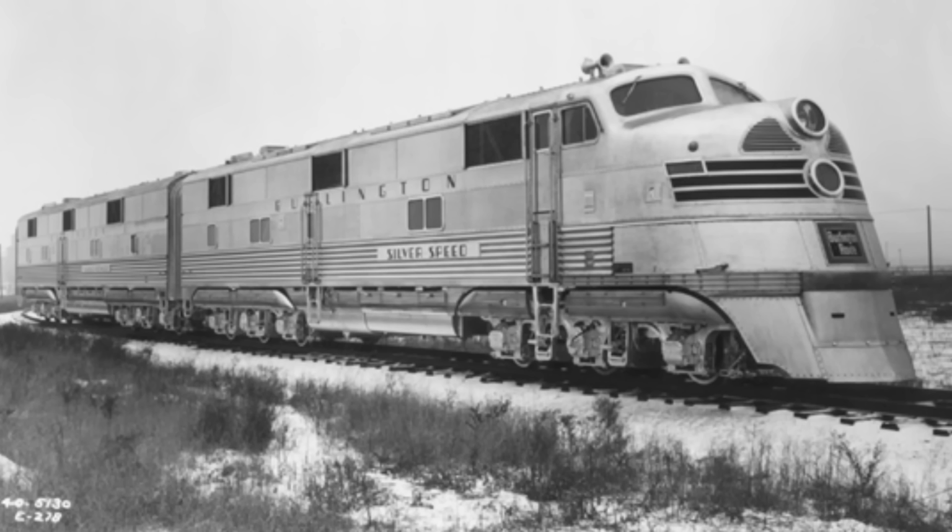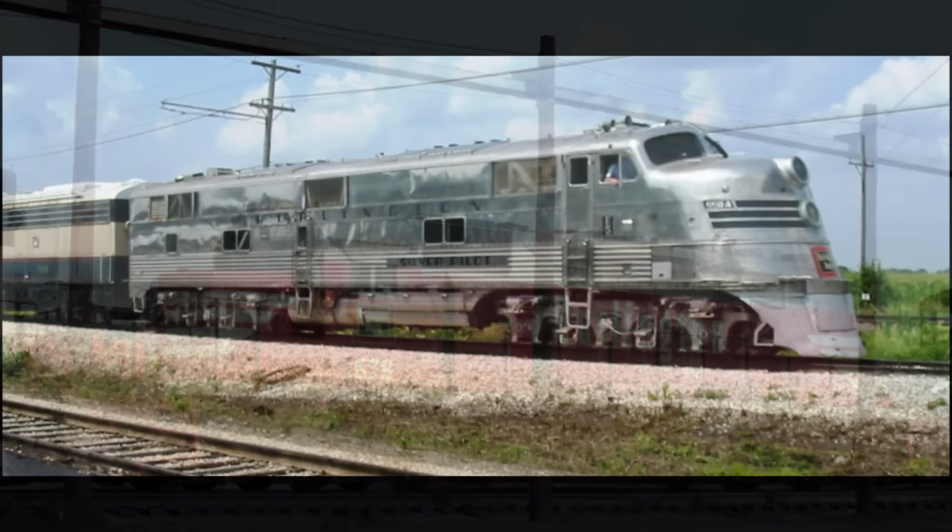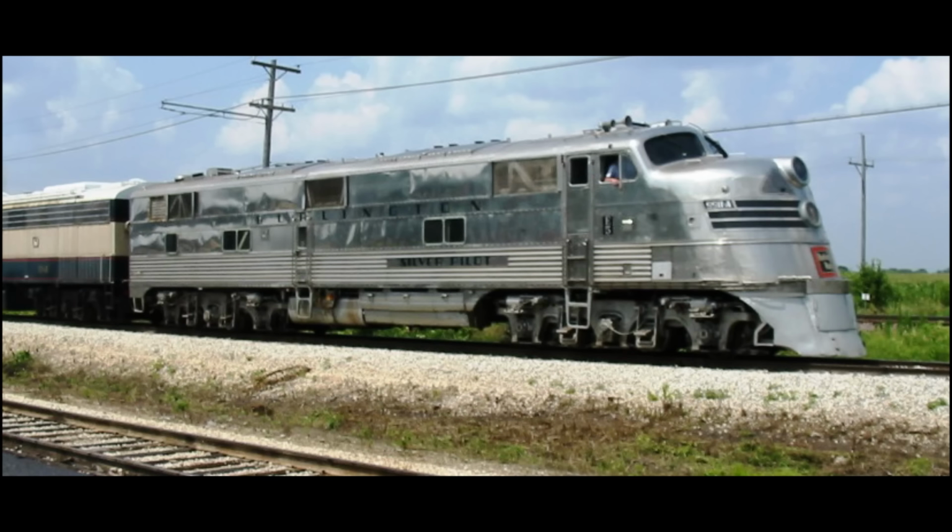Both 9910A and B were sold to the Colorado and Southern in 1955, renumbered as 9951A and B respectively, until being retired in October of 1967, being traded in for SD40s. Both were scrapped shortly thereafter, leaving 9911A, the Silver Pilot, the sole E5 to survive, and is currently operational at the Illinois Railroad Museum in Union, Illinois.